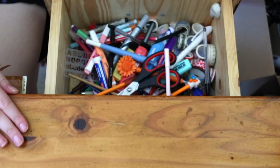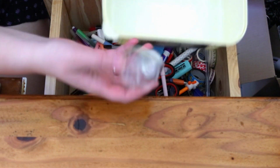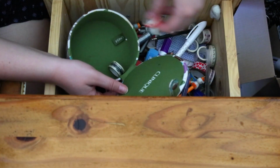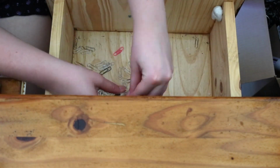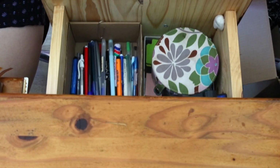Compartmentalize. Create compartments for your stuff. I literally just grab whatever containers I can find around the house and I put everything into the containers as they fit. I literally do this in every single closed space in my room. I think often we like to avoid the mess. So once it's organized, then you feel like you can use all the things that you have.